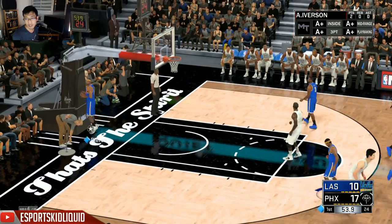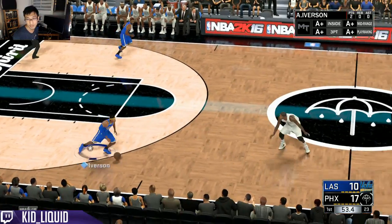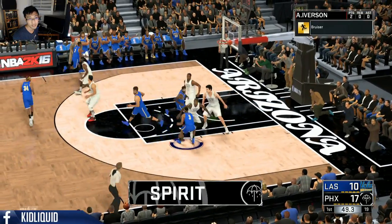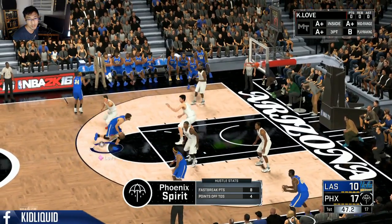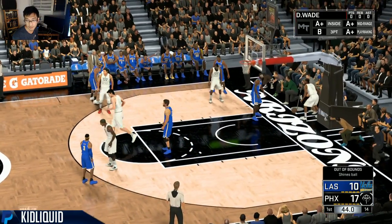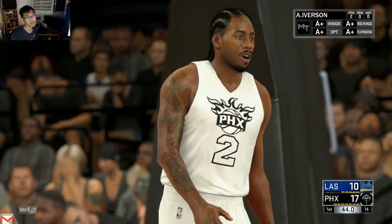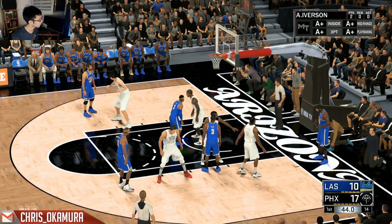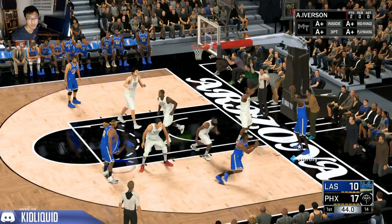And breaking down some numbers here, the hustle stats for Phoenix. Tell you what, guys, they're showing us a lot of energy early on and racking up those fast break points. And also, they're jumping on a lot of turnovers, making sure they turn them into points at the other end. And it's out of bounds, and they say it was last touched by Leonard.